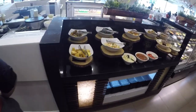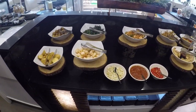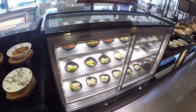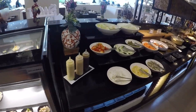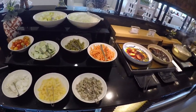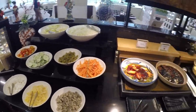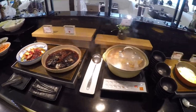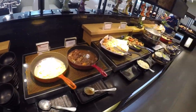Here are some of the Korean side dishes that you can take. And also a wide variety of fresh salads, vegetable salads, and sauces. They have a wide variety of Korean dishes, soups, noodles, and more.